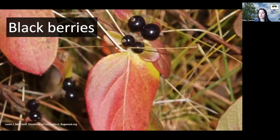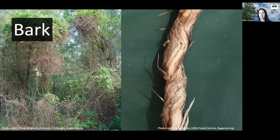Another thing to look for in identification would be the bark of the Japanese honeysuckle, those small vines. They have this shredded bark, and if you were to cut a small stem of it open, you would see that it's hollow on the inside. The center of that stem is hollow.